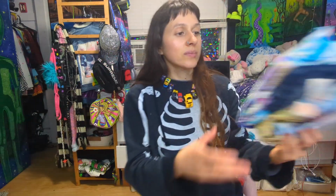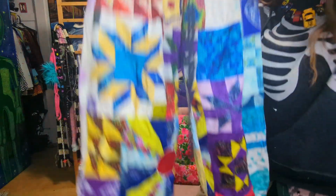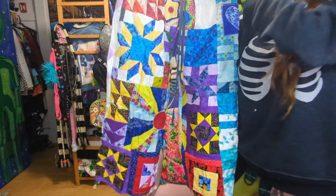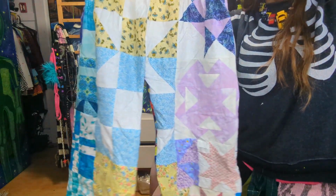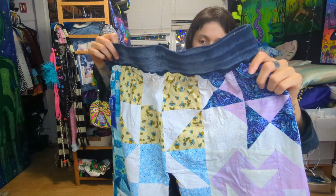Okay, so then I made another pair of patchwork pants out of a quilt, out of quilt scraps. And I actually have a video of the process of me making these, so if you want to watch that, I'll put the link down below. But yeah, these are so sick. A client actually made all the quilting stuff. She gave me her scraps because she didn't want them anymore, and I just sewed them together and made a pair of pants.